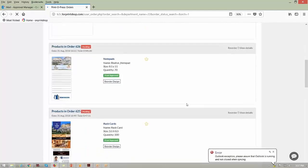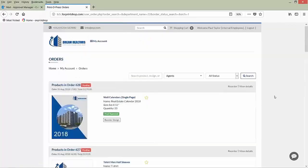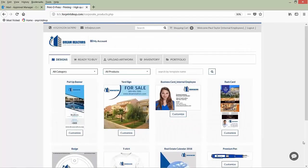So managers are given access to check the orders of multiple departments. They are able to approve and see orders, and because they are a manager themselves, they are also able to order if they need anything else as well. So they are an approver as well as an online user on the store.